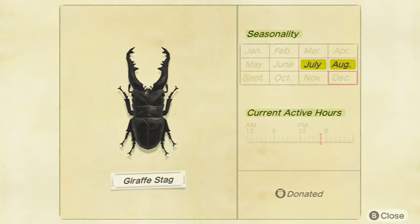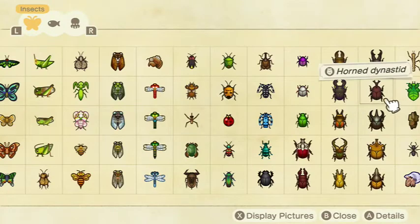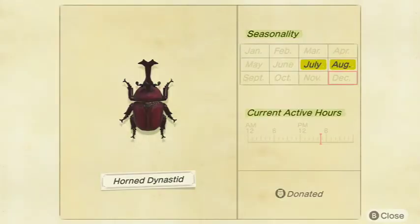Saving strategy I recommend is the Golden Stag. Clear out everything and the palm trees. Alright, next is going to be the Horned Dynastid. The Horned Dynastid you can find on all trees, pretty common. It's 1,350 bells at Nook's Cranny, and it's found from 5 p.m. to 8 a.m. You can find this in July and August in the Northern Hemisphere and January and February in the Southern Hemisphere.